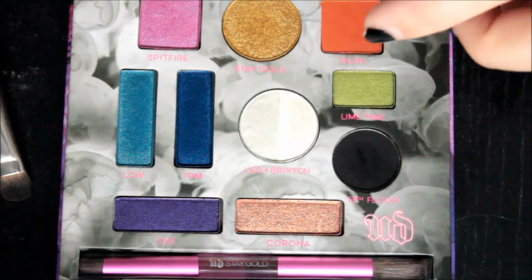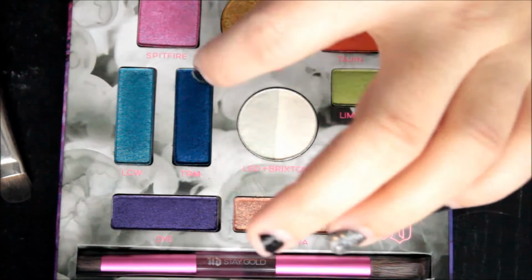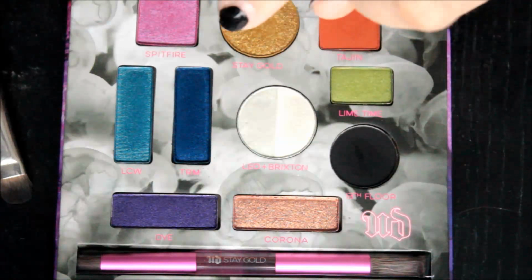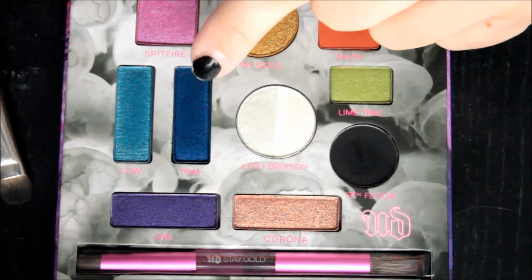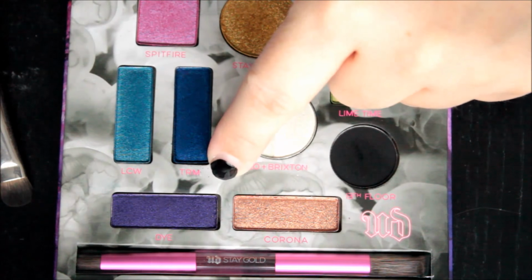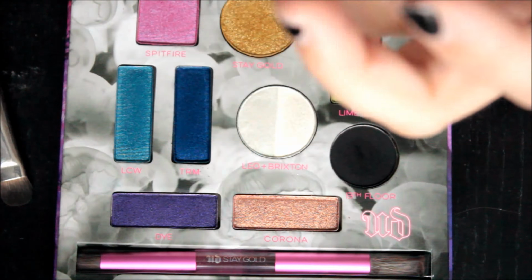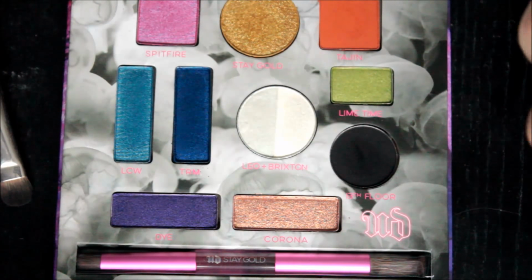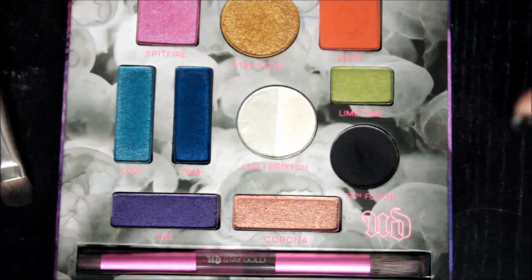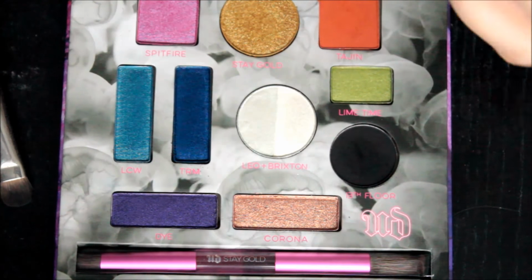I want to say duochrome. When I first saw the palette, the colors that caught my eye were this family of jewel tones, like the teal, the blue, and the purple. Those are quite lovely. Purples are generally hard to make really pigmented. They either come out patchy or they're not the true color. This one is pretty decent, to be honest with you. Stay Gold is beautiful, and so is Lime Time.